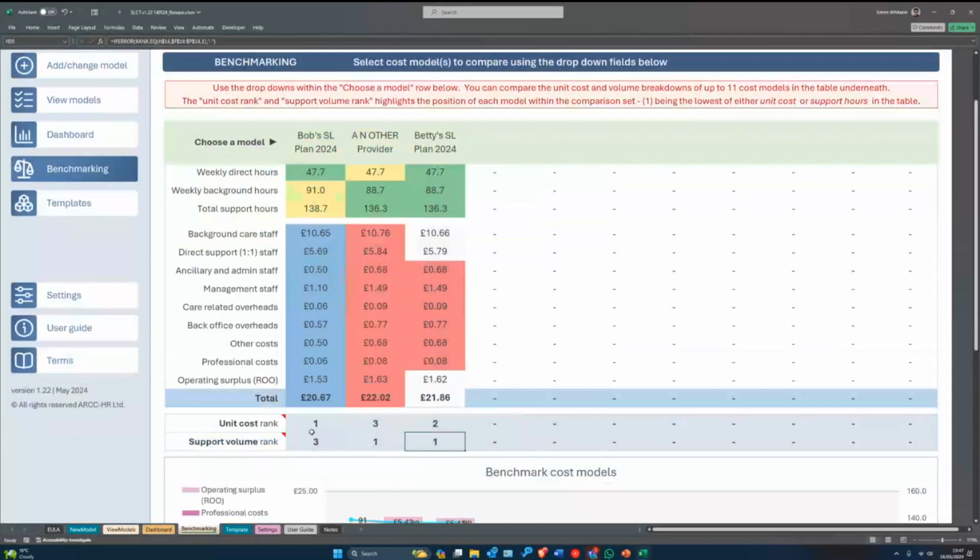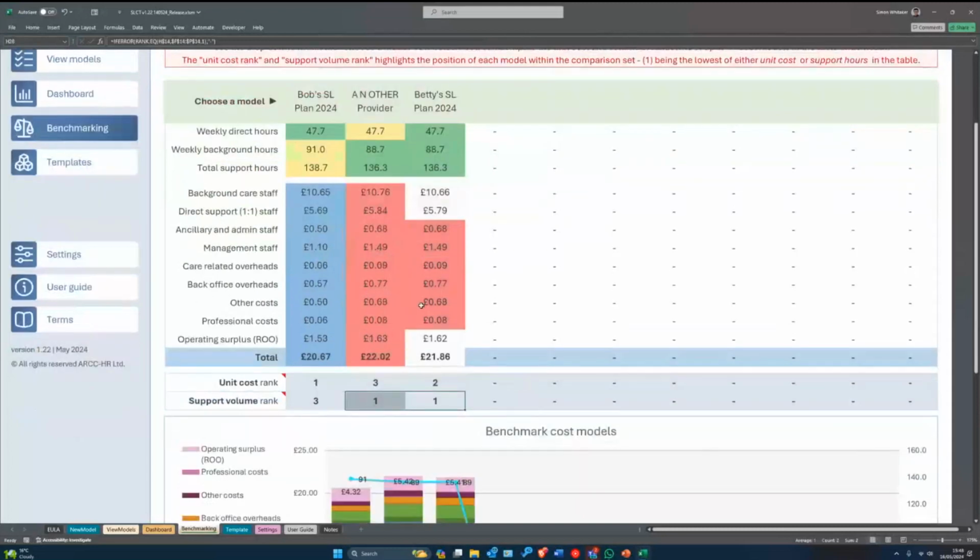So you can see here that Bob's SL plan has the lowest unit cost, but it actually has a volume rank of 3, so it's got the highest support volume. I know that that's probably going to be, in terms of weekly cost, a more expensive provider because I've got more volume going into it, compared to the other two where the unit cost is slightly more expensive, but the volume is lower. So I've got less hours going in there.